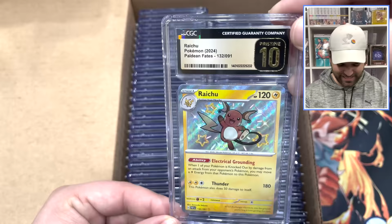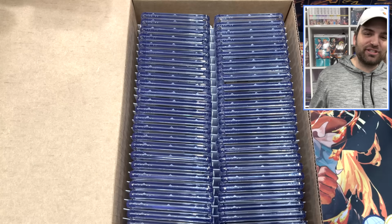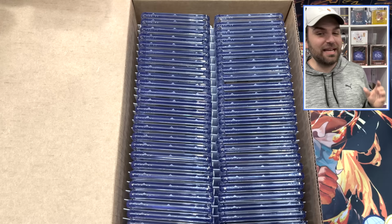Oh, man. All right. Final box, guys. This is big. Final box. Here we go. All right, you guys. This is where it all ends. 1,000 packs into a graded return of the best hits from the set, guys. This is nuts. This is actually insane.